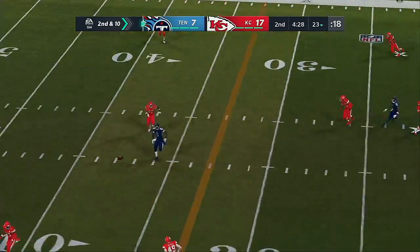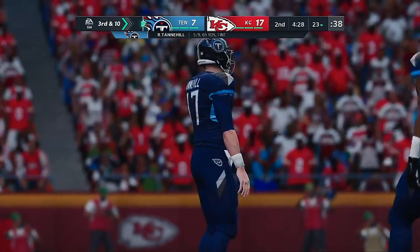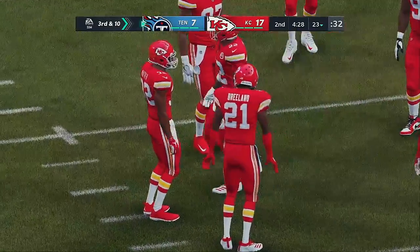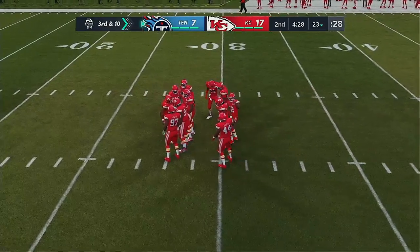Here's Tannehill. Looking middle, and it's incomplete. He was trying to get it to A.J. Brown that time, and now it's third down. Had an open man that time, but ended up putting a little too much heat on it, don't you think, partner? Absolutely. Just needed a touch more air under it.